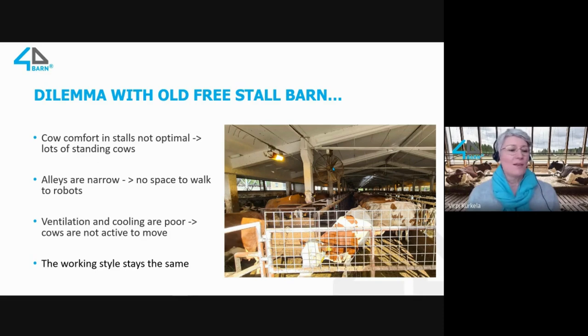One more thing I want to address is the working style, and that's not really a matter of the old barns. You can also bring your old working habits to a new barn, even though it's new and shiny, but it's very important to change your management style and working style when you are working in an AMS barn. So don't take the old parlor habits to your new system. Yeah.